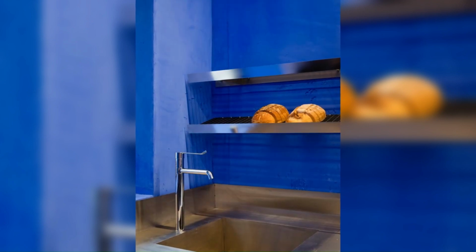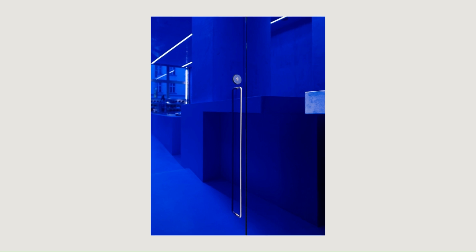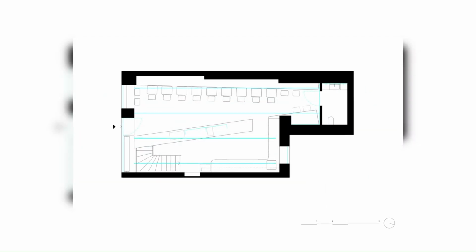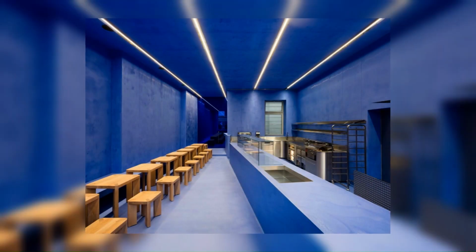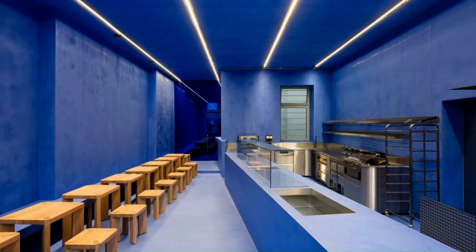A diagonal counter, which runs from the entrance to the end of the shop, divides the space into two functional areas and guides the visitor along the length of the store from entering to placing, and then receiving their order. Uniform in texture and color, this long concrete counter visually merges with both floor and wall surfaces, becoming an organic part of the room due to its proportions and size.